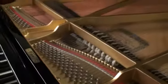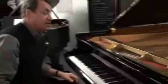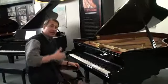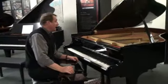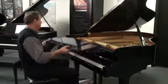Meaning if you want to save a lot of money and you want to get a quality piano and not spend full retail or whatever quote-unquote sale price you have, you can save a lot of money. Keep in mind, the moment the delivery guys walk out the door, you have a used piano, you have a pre-owned piano. But this is just absolutely like it just came out of the box.